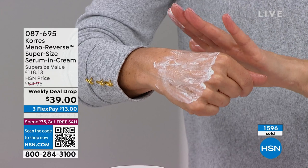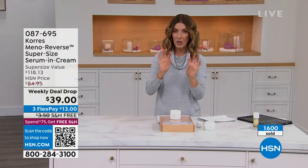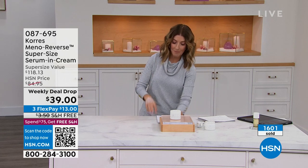By the way, I have way too much on my hand. I want you to see how creamy it is. A little bit is going to go a long way. Honestly, you just need like a pea size amount.